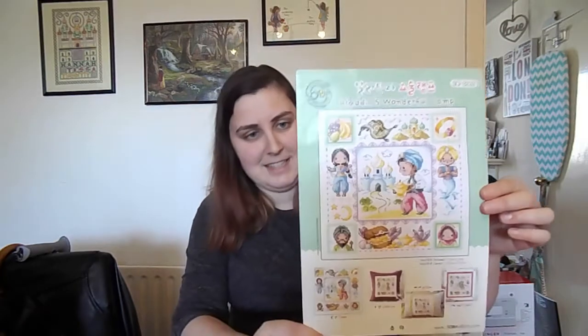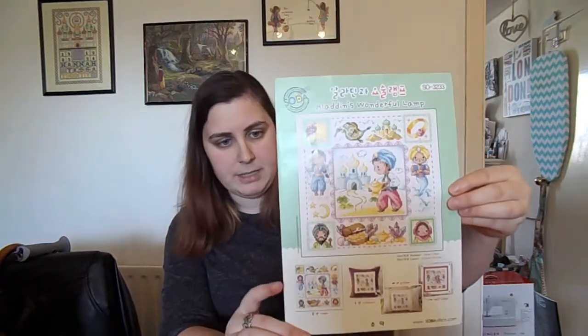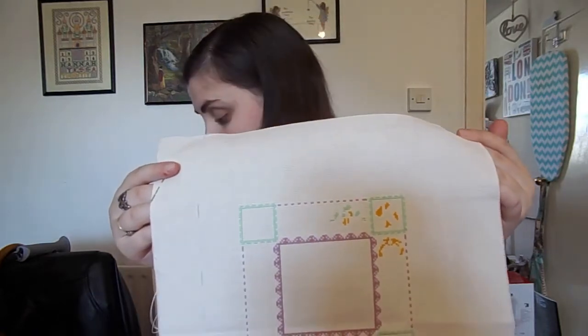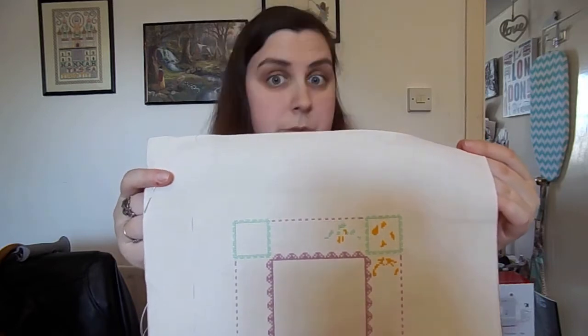I got another new start because that's Aladdin from Soda Stitch. That was a Christmas gift to me. Lots of back stitch, but I think it's really gorgeous. It's only a small piece of fabric. Really small. I'm doing it in all the colours that were called for, unless I find one that I don't have, and then I will swap it out for something I do have.